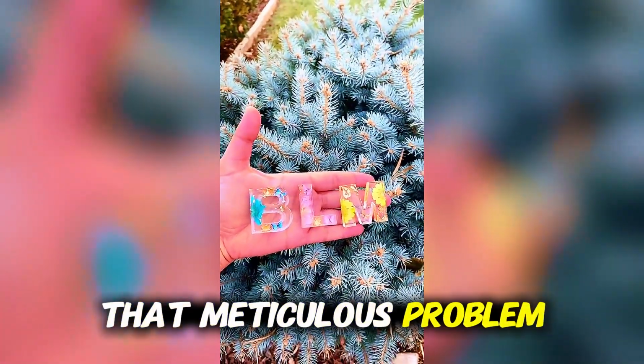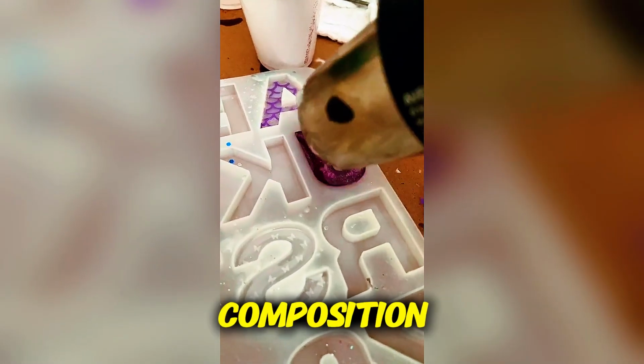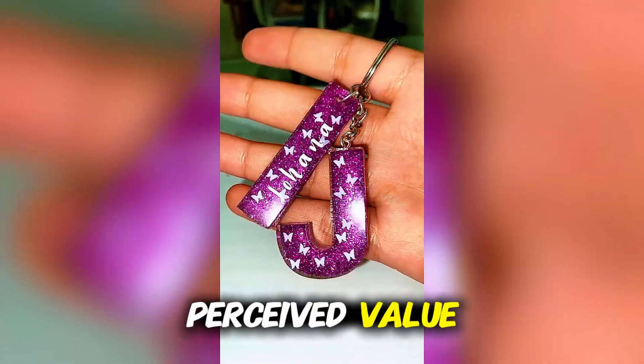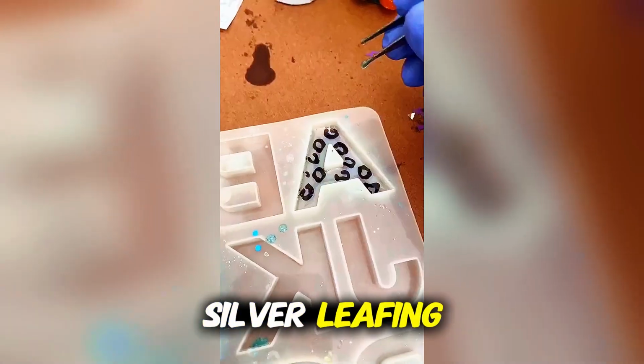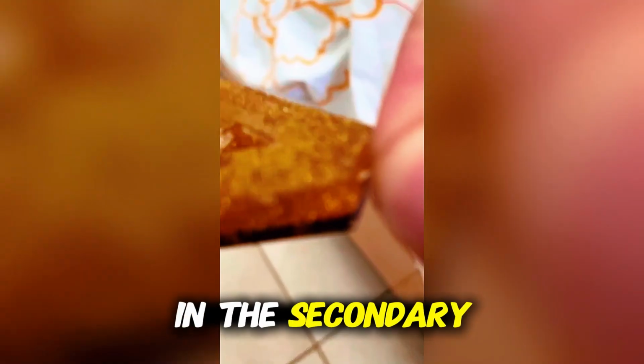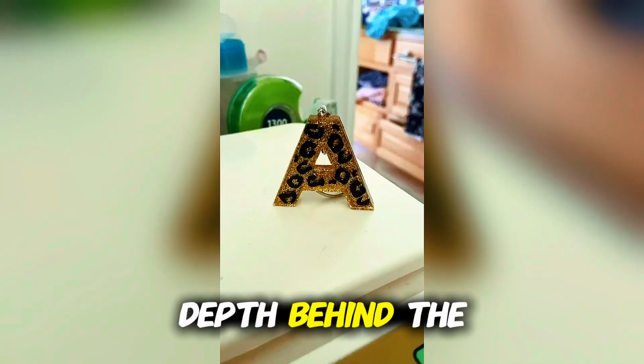That meticulous problem solving is how creators elevate the medium. They push the boundaries of the composition to increase the perceived value. Oh, for sure. They might introduce metallic gold or silver leafing flakes, suspending them in the secondary layers so they appear to float elegantly in the background depth behind the flowers.